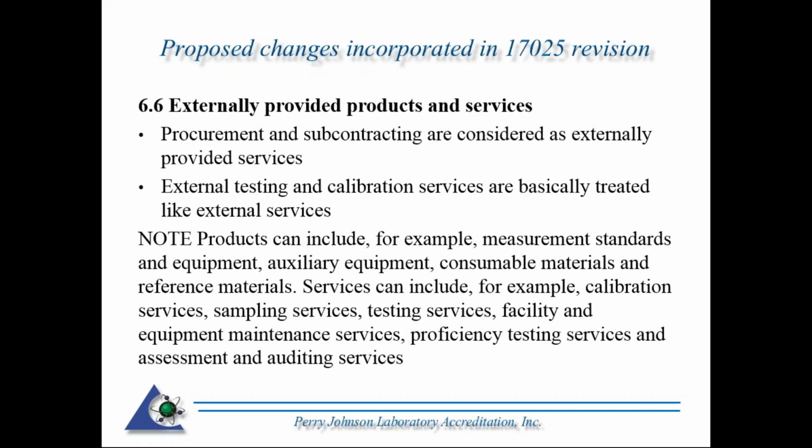Here's a note that expands on what we actually looked at, maintenance services. If you're involved in sampling and you have folks that are going out and doing the sample and bringing those samples back to the testing lab, sample servicing, that would, of course, be a critical supply. A critical service.